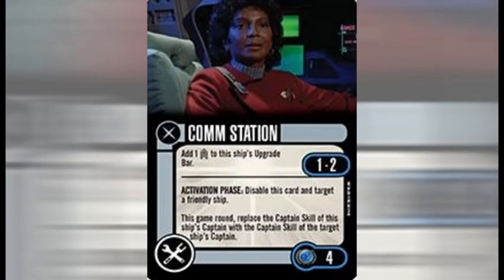Comm Station is a 1 per ship Federation tech upgrade with range 1 to 2 that costs 4 SP. The text reads, add 1 crew upgrade to this ship's upgrade bar. Activation phase. Disable this card and target a friendly ship. This game round, replace the captain skill on this ship's captain with the captain skill of the target ship's captain.